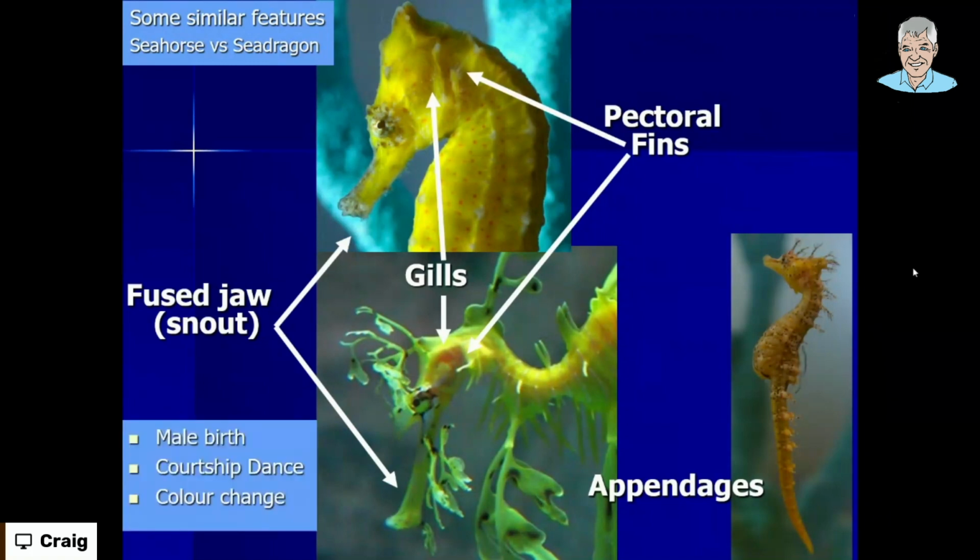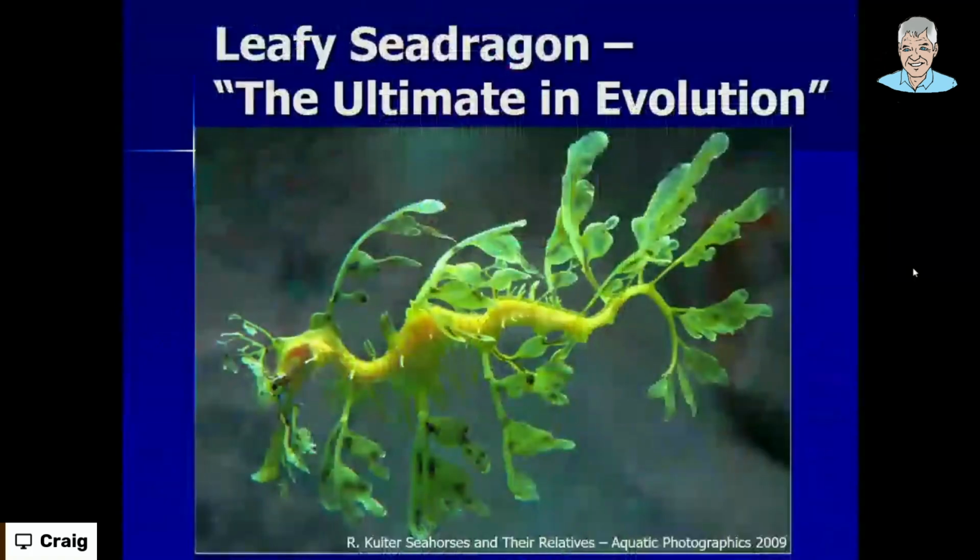And there's other things. It's the males that hold the eggs. So the eggs are transferred from the female, and the male holds them. They undergo a courtship dance when they're mating. All of them seem to do that. And they all have the ability to change colour as well. So these are some of the similar features that they have.